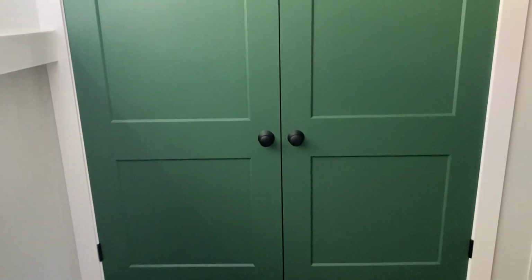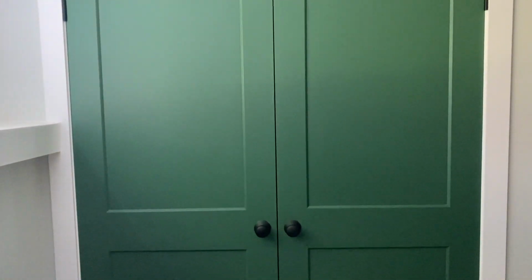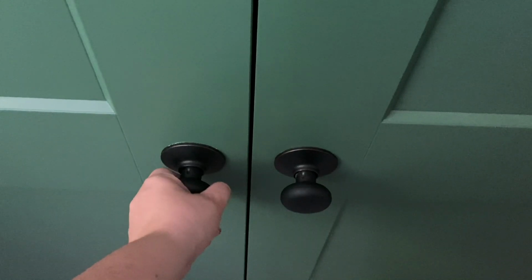We were also able to get this closet space done and give them a ton of extra storage, as well as adding some new style with the painted doors and matte black hardware.